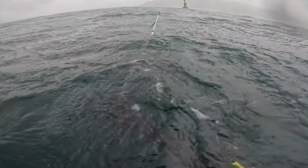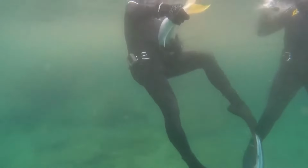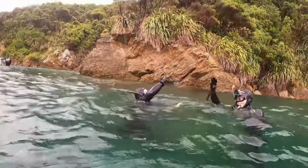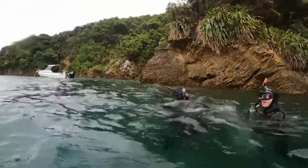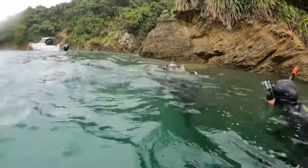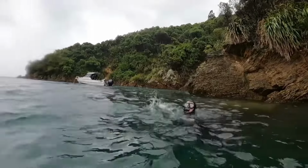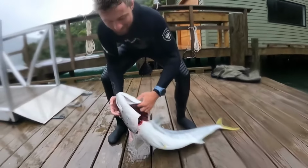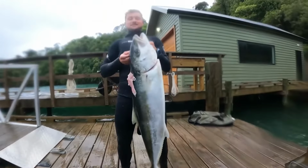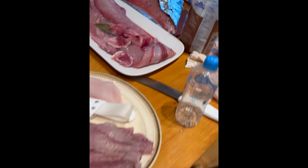After about 2 hours and not a lot of luck, we cruise around the corner to find a more sheltered bay, and this big yellowtail kingfish comes in. My mate shoots it with the spear. Unfortunately, I missed this part on the video, but here is him once he's got it in his hands, holding it up for the camera to show us all. It's a nice kingfish, respectable size, around the 15 kg mark, and that's gonna feed the boys for the weekend. Great start.